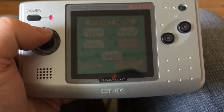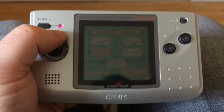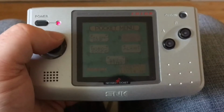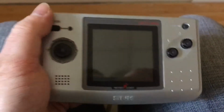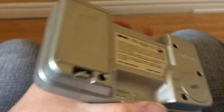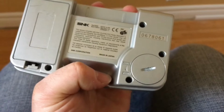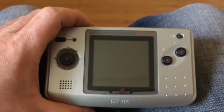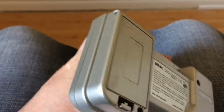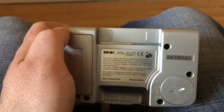I have not tried the alarm yet, nor do I need it. But yeah, you have a full calendar, world time that shows you everything else. The reason for the CR2032 battery is to control the time. Without that, you'll always have to be inserting the time and date to your system, which I didn't want to have. Of course, like the Game Boy Color, the video games do go on the back slot over here.